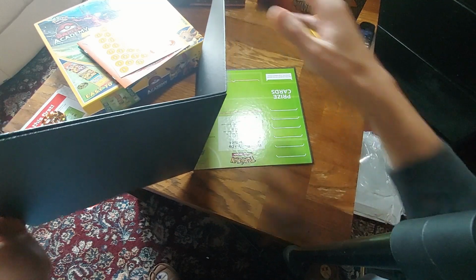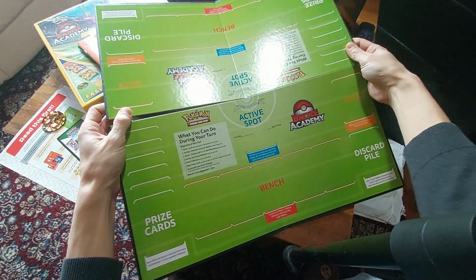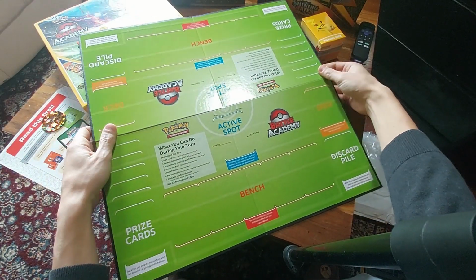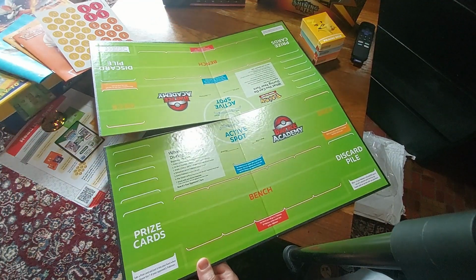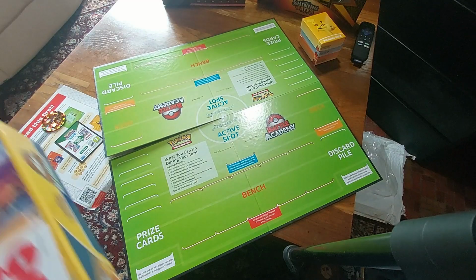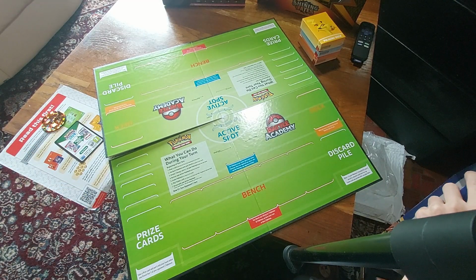That is cool. So even better, you have an actual board game board, a 2-player mat, which is very rigid to begin with, but that's okay. Seems very solid. Get this stuff out of the way. Actually, yeah, we'll just throw those right back into the box. This is pretty cool. I'm pretty excited about this. I hope everyone else feels the same.